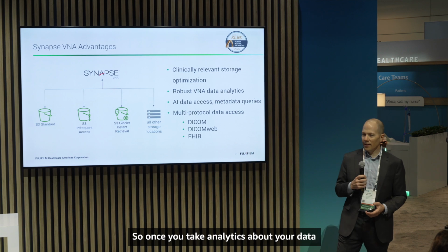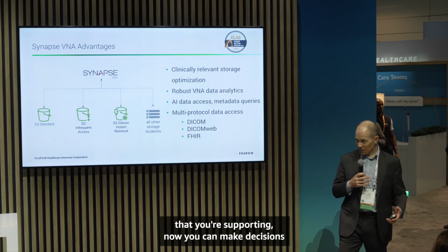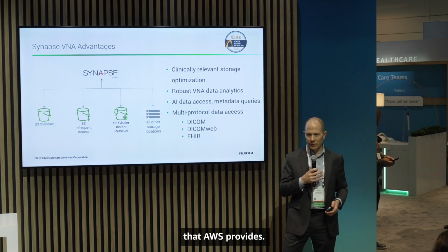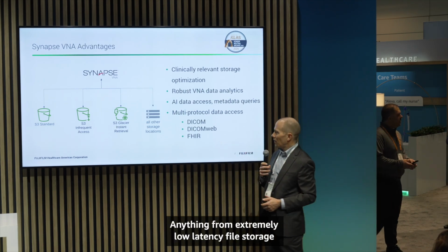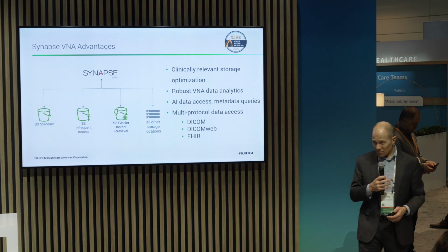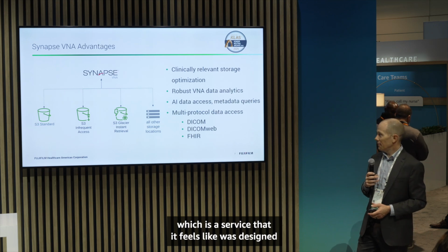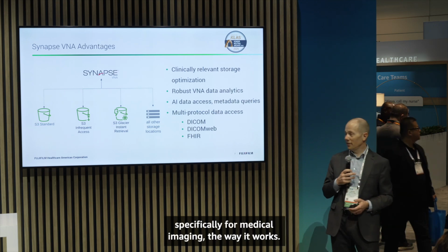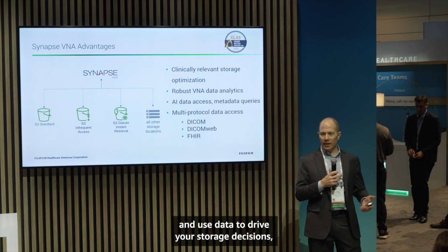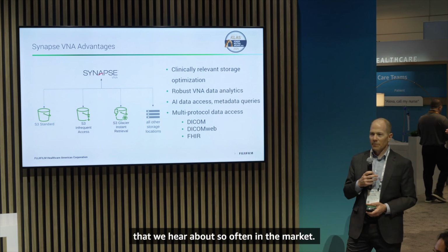So once you take analytics about your data and you really understand the workflows of the businesses that you're supporting, now you can make decisions and leverage all of these storage tiers that AWS provides, anything from extremely low latency file storage all the way into the different S3 classes, including S3 Glacier Instant Retrieval, which feels like it was designed specifically for medical imaging the way it works. But if you don't use it the right way and don't use data to drive your storage decisions, you're going to run into cost issues that we hear about so often in the market.